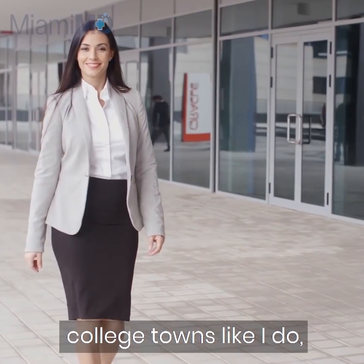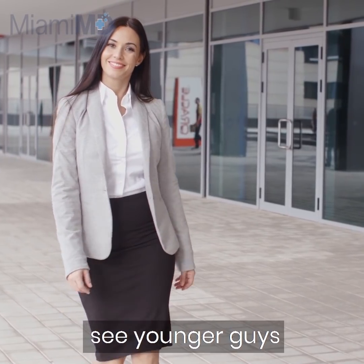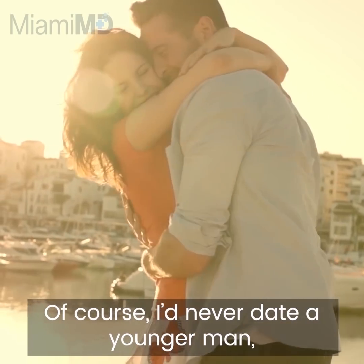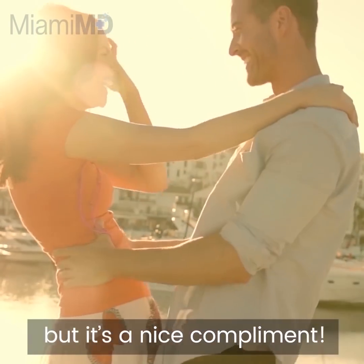Women who live in college towns like I do might be surprised to see younger guys trying to pick them up. Of course, I'd never date a younger man, but it's a nice compliment.